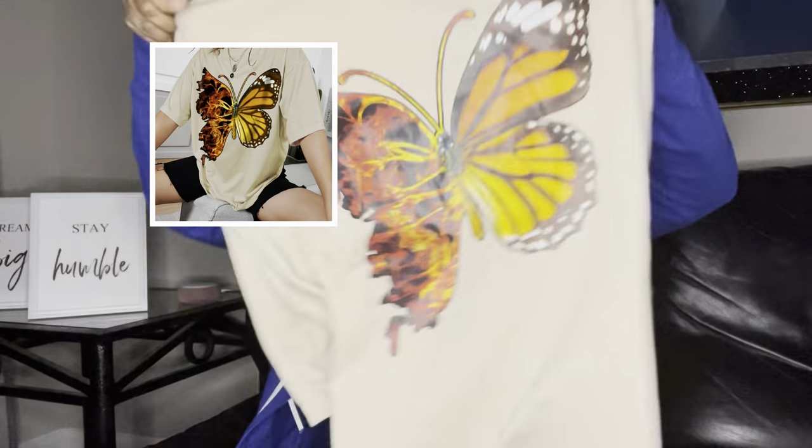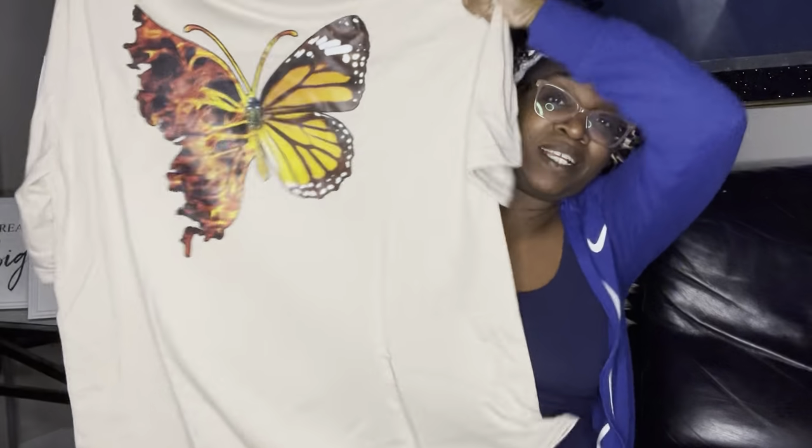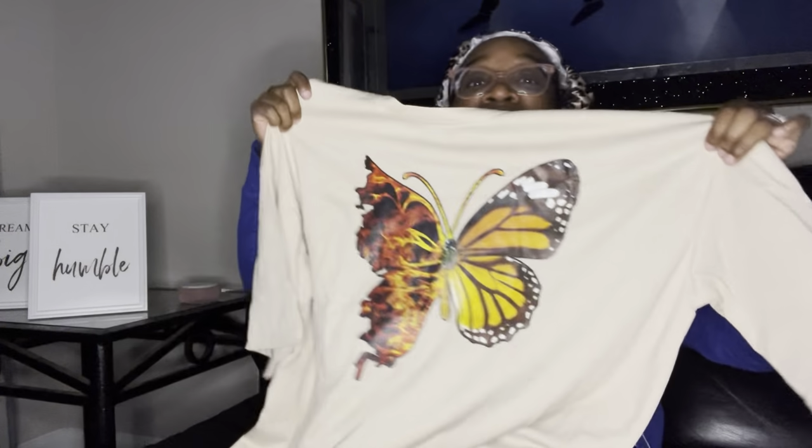Okay, next item. I think I got another one in here, babe, to be honest. I think I bought two. Oh, I thought this little butterfly shirt was so cute, y'all. It's like a lounge shirt. You can wear some tights up, I can wear the brown tights or the black tights. It's like a long shirt.